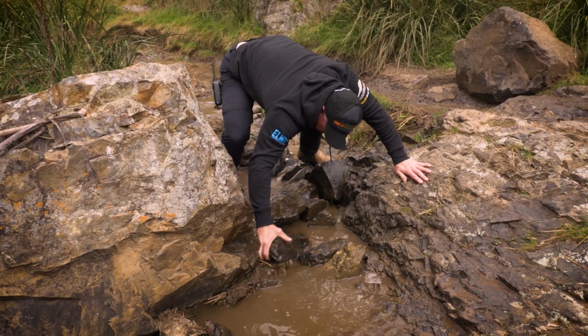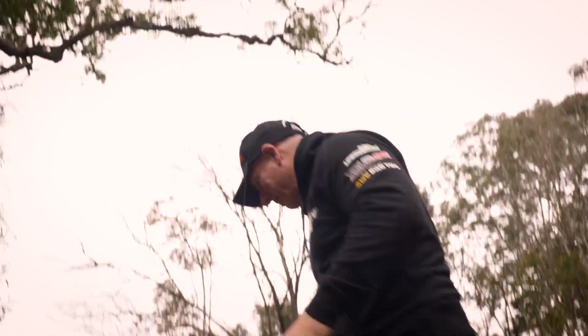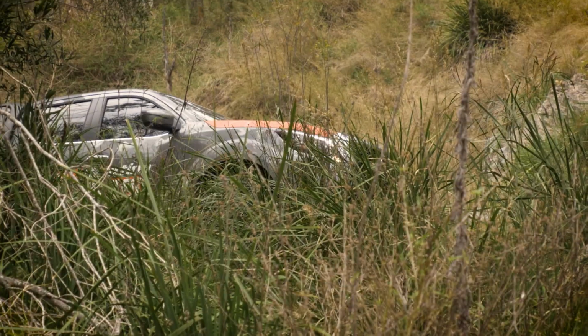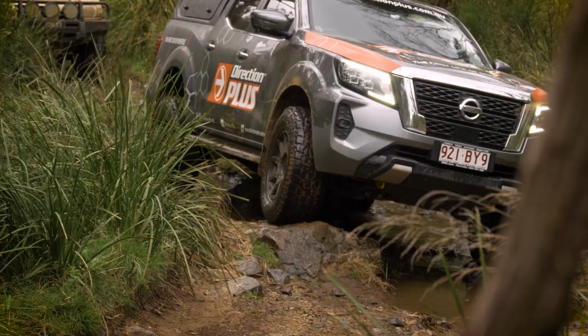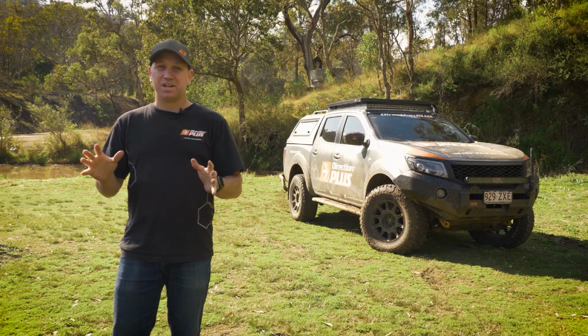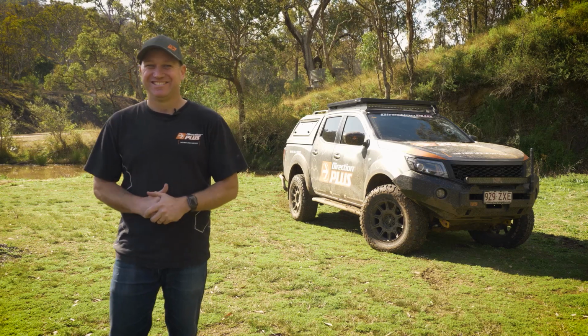That's one car through, not too bad. Fingers crossed for the next one. Again, he was guided through expertly by Simon Christie, and he managed to clear it with a couple of tiny scrapes. Sorry, Jake, but you know, we tried to look after the cars.